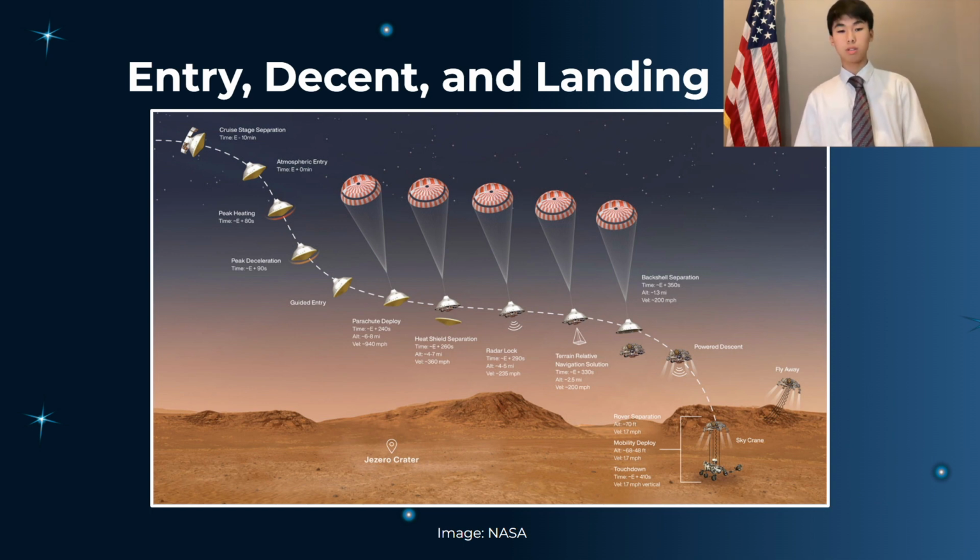While deploying this parachute, we remove the heat shield, allowing for automated systems to pick the safest landing location, alongside cameras like the MARTI, which captures photos of the landing site and its terrain. After that, the parachute is cut off, and they initiate the sky crane maneuver to move out of the way and safely lower the rover. All this paves the way for the instruments to do its job on Mars.